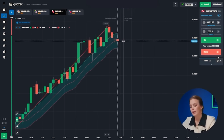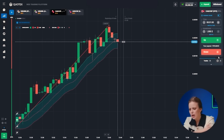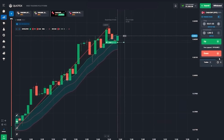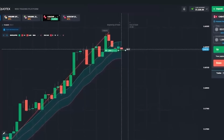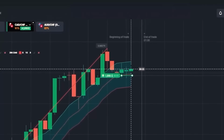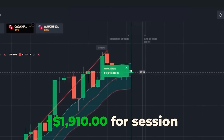But let's focus. Both indicators are shouting upward trend again. Okay, hitting that button. Come on. Yes. Incredible. We nailed it.